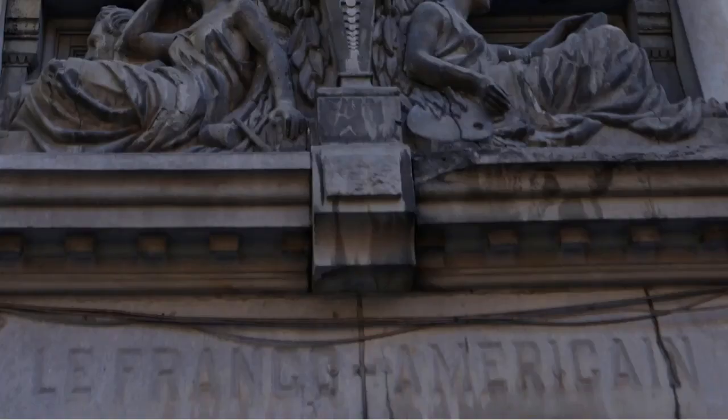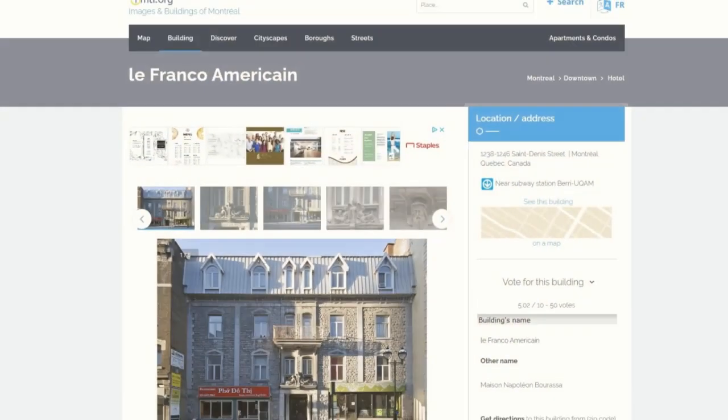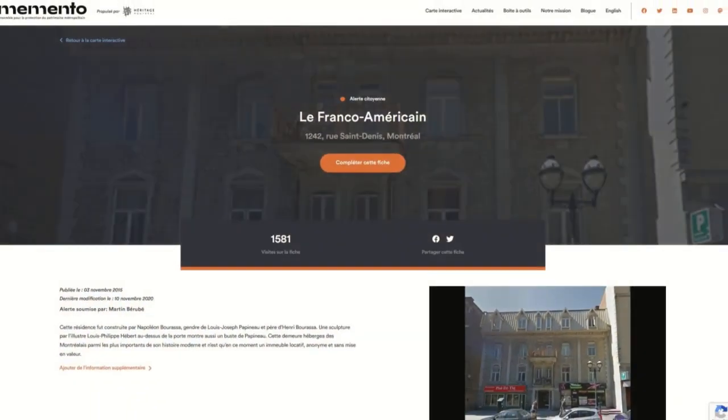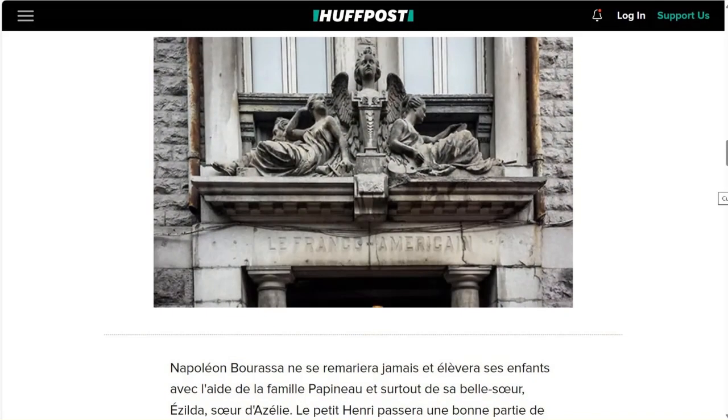The words Franco-American on the entrance lintel offer the most obvious place to start with trying to decode this building. With those words and the building's address, I found a few online articles and social media posts revealing that this is a 19th century building, originally the home of a guy named Napoleon Bourassa.